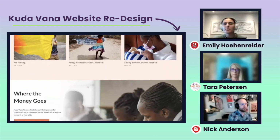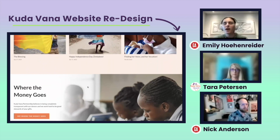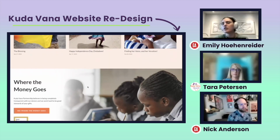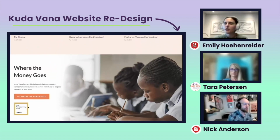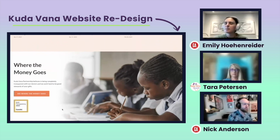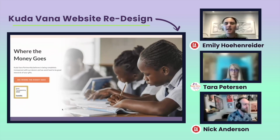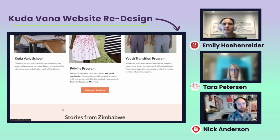And another big aspect was showing transparency to the user. We found a lot in our research that users wanted the transparency aspect when they're donating to a nonprofit. And being able to have this seal of approval and different things like that was really something that we definitely wanted to showcase here. So this was the full site that we delivered.